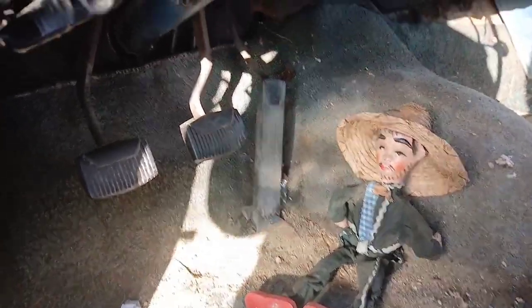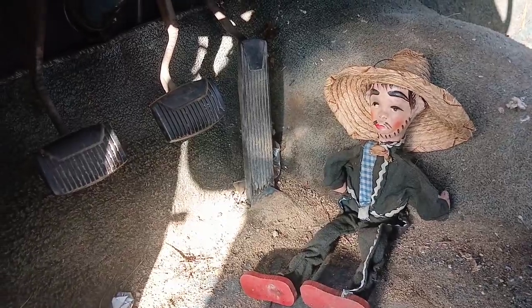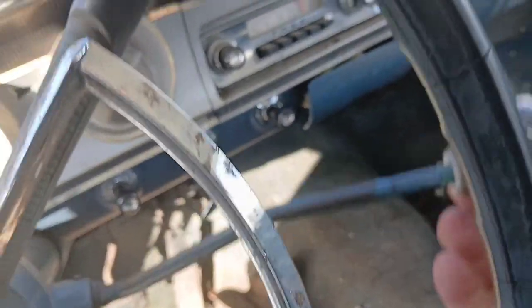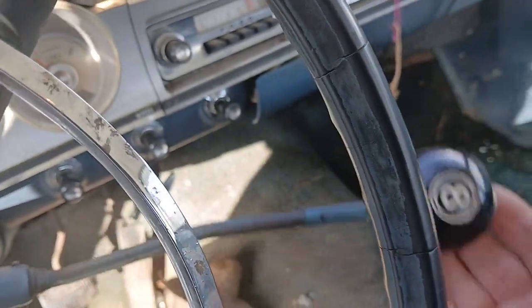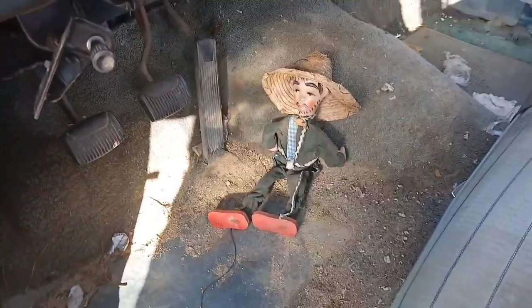Alright, you see this? That's 3 on the floor. Means this is a standard. See, amigo. And you shift it with this nice 8-ball shifter. 3 on the tree. Nice and loose. Why gamble when you can drive something like this? Yo!